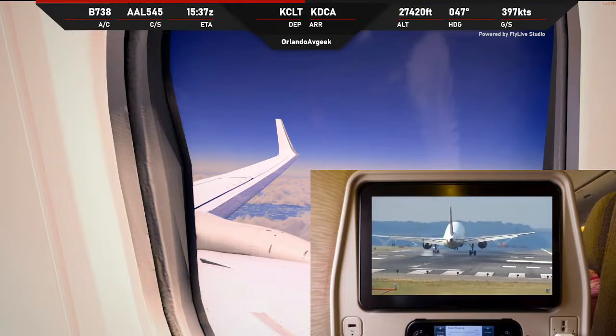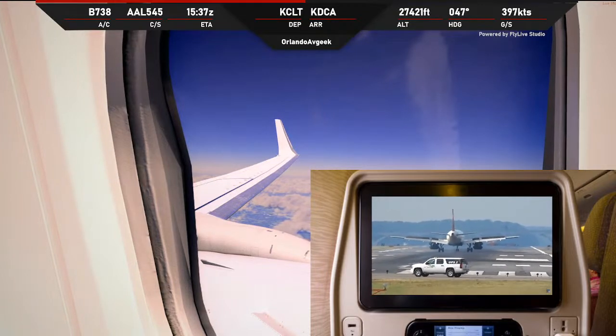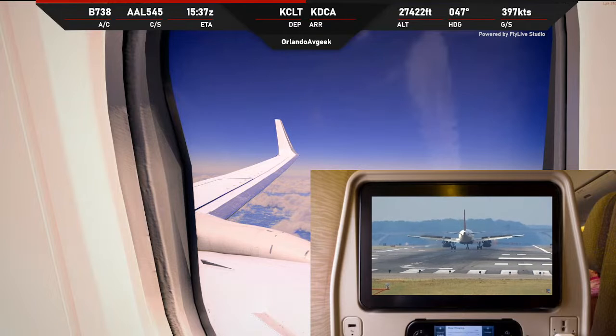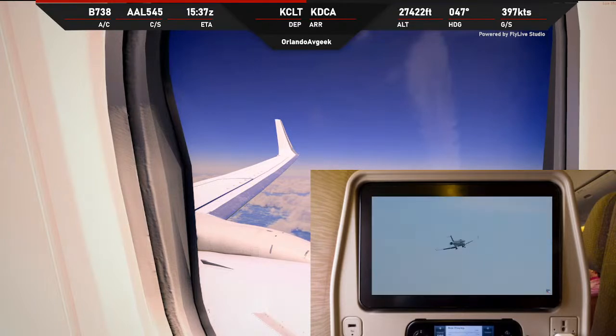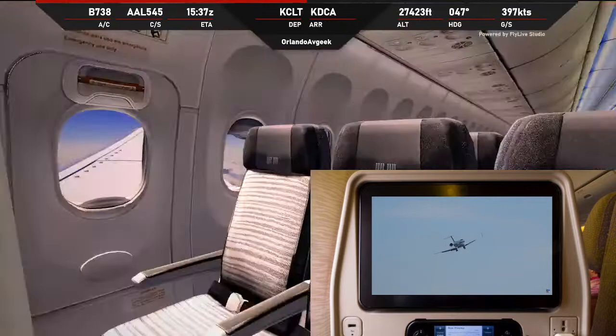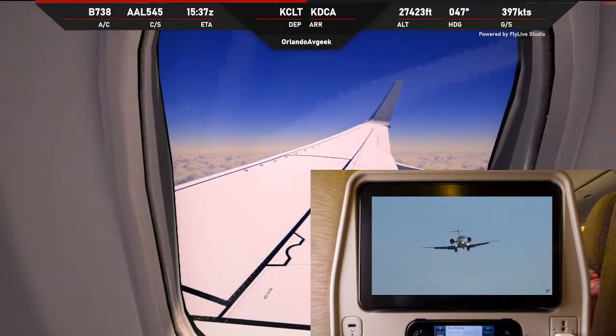So we have 22 minutes remaining, with the clouds loading in. Got our new weather updating. Looks quite nice.